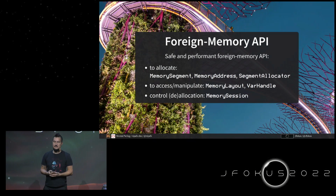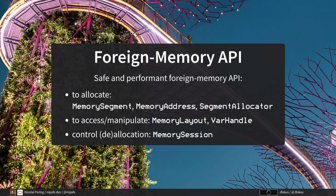The foreign memory API addresses the first point. It makes it easy and performant to put stuff off heap and get it back. And instead of just having one class, the byte buffer, and do everything with that, it has a more involved API that gives you much more influence over what you want to build and makes it smarter for you to say, I have a point array here, I want to get a point out, even though in reality it's just pairs of ints back to back, stuff like that.